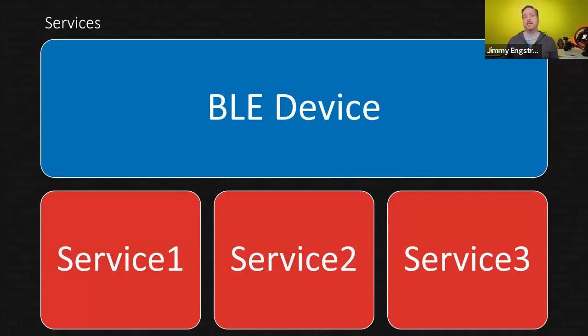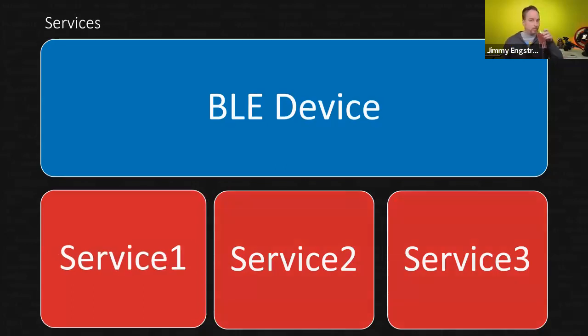There is an organization called the Bluetooth SIG, the Special Interest Group, that has defined and named a bunch of these services and also created documentation for them. There are also a bunch of services that are not defined by the Bluetooth SIG, but we will return to that in just a bit.